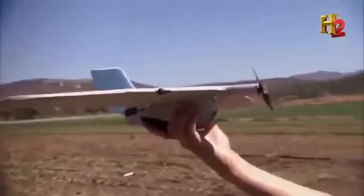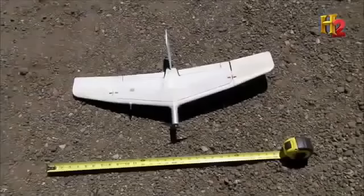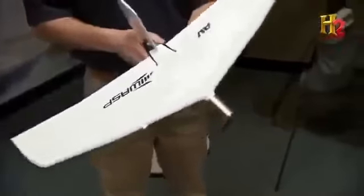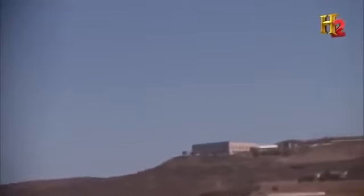AeroVironment's smallest UAV, the Wasp, is roughly the size of a hobbyist's remote-controlled plane. Less is definitely more for our military customers. The Wasp is the smallest unmanned aircraft system in the world today. It weighs about a pound. It flies for about 45 minutes. It can be packed inside of a backpack. You just throw it in the air and it flies away. The Wasp's small size and quiet electric motor make it nearly undetectable from the ground.